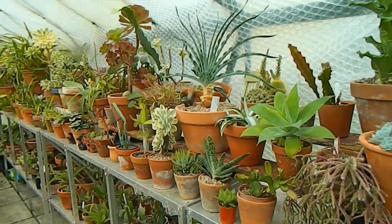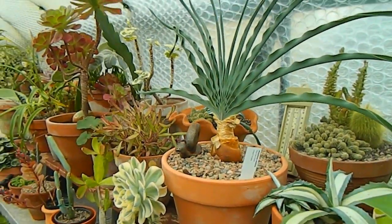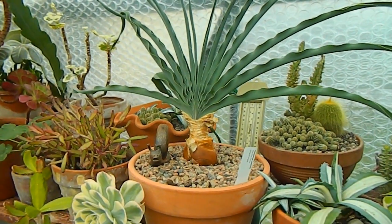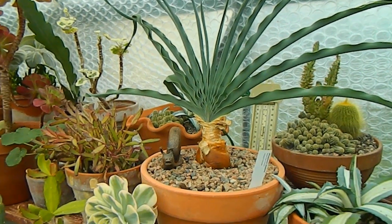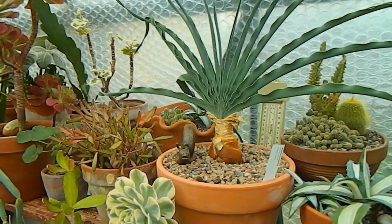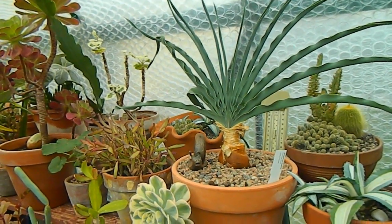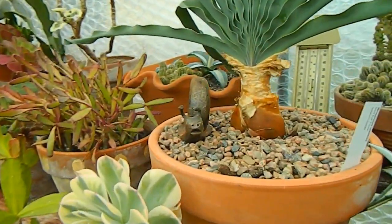What do you think of the Boophone, Alberto? Isn't it super? Yeah. You should see my friend Liga's one. Hers is much bigger. We have terrible bad competitions, you know. But mine is curlier. The leaves are curlier. So, you know, I have to have some advantage over her. And I like the way you put the snail on there.